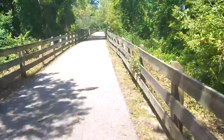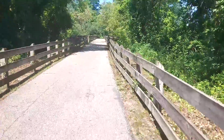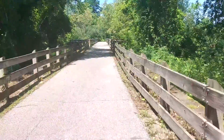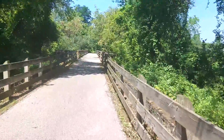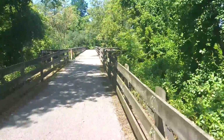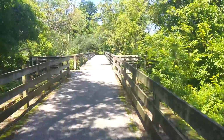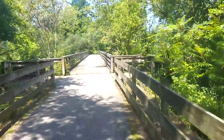It's nice to see that this actual trail is in a neighborhood, and I wonder how many people actually use it. I hope a lot of people that live around here get out and enjoy it. I know it's hot, but what are we going to do? It's either hot or too rainy this season.